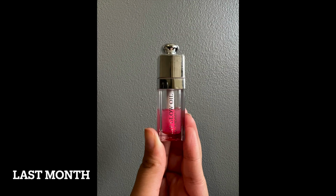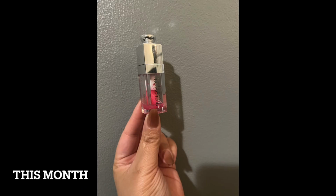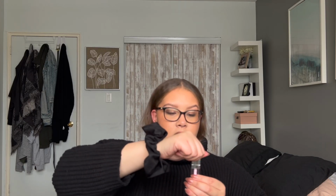I realized about mid-month that this is something I can't travel with. I can't put it in my bag because it leaks. And if I could have put it in my bag, I definitely would have finished it this month because there's not a lot left. Especially when you take out the applicator, there really isn't a lot left. And I reapply a lot of lip products when I'm out of the house. It just sucks I couldn't bring this with me. So I am still trying to work on it.